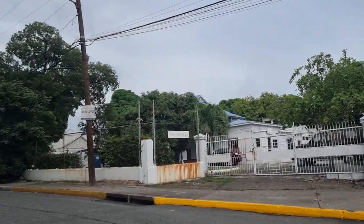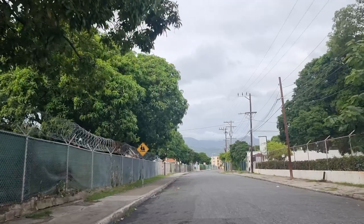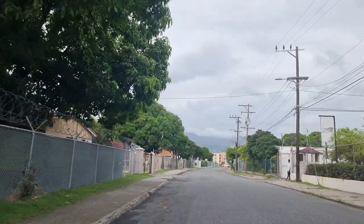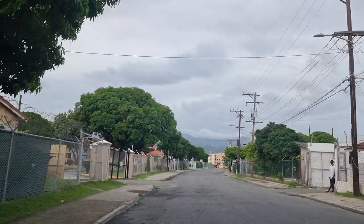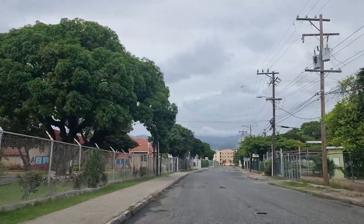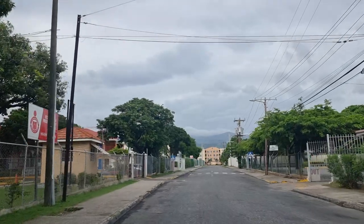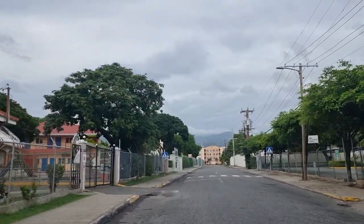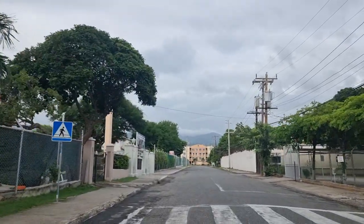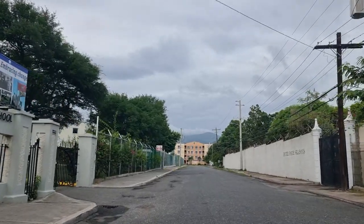We'll take the left right here. So this is Cecilio Avenue. So we're gonna be driving through part of Richmond Park, but before we go in that community, just wanted to show you guys around this side as well. On the left is St. Andrew's Prep, and you also have Andrew's High School for Girls.